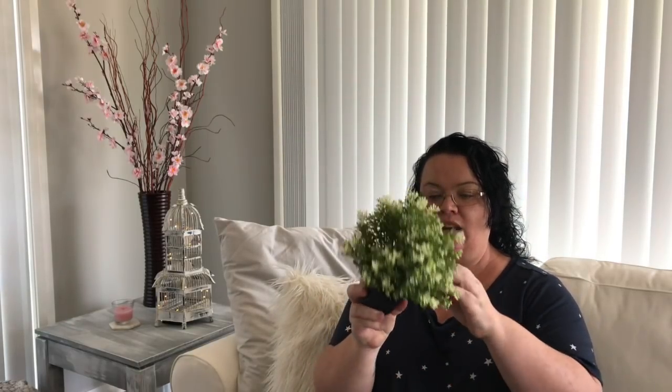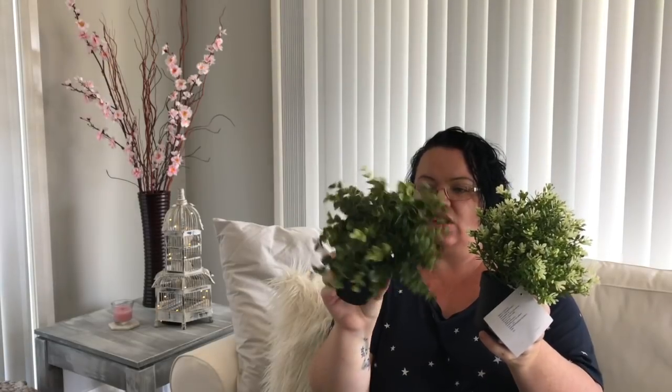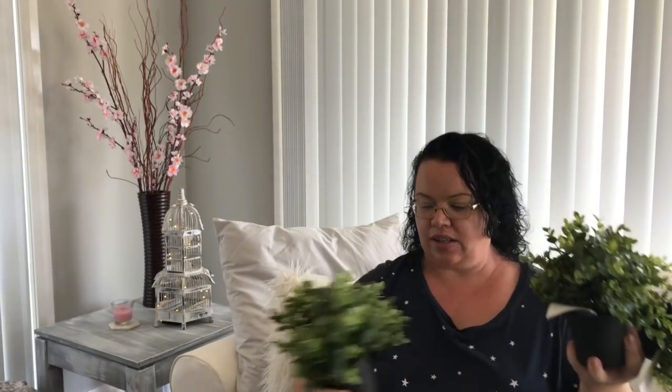So the first little guy I bought here, now these are all the, oh God, I can't pronounce these words. Fejka? It's F-E-J-K-A. And these are all $4.99 for these size little plants. So this is a small one with little white tips on it. I really like him. This is another, the same name, F-E-J-K-A. Again $4.99, and that's a sort of succulent looking plant, I guess. And I got two of those actually. They're a really nice little plant, and you can just pop them around your home wherever. So that's those two little guys.